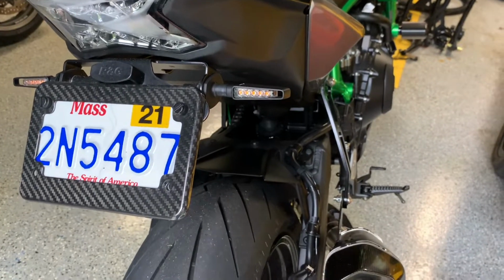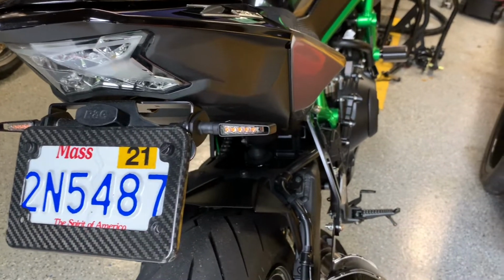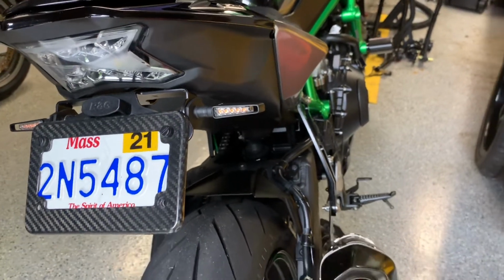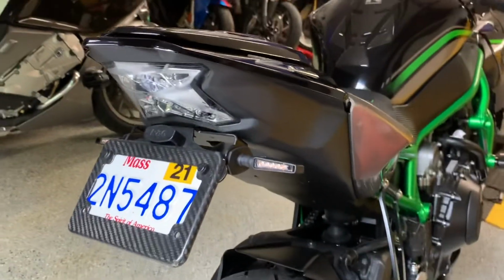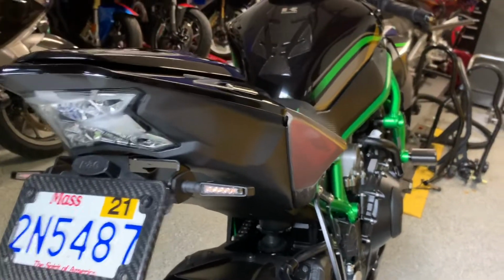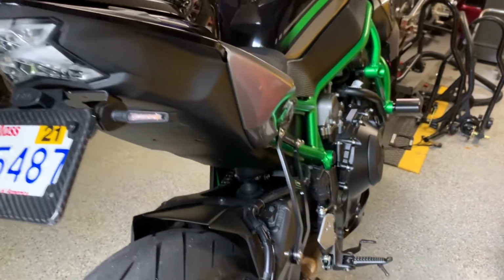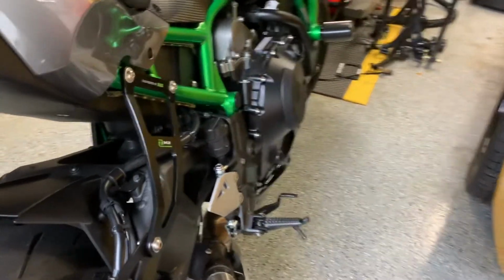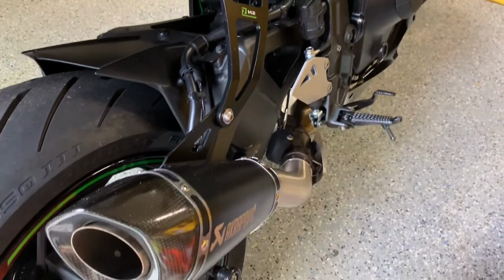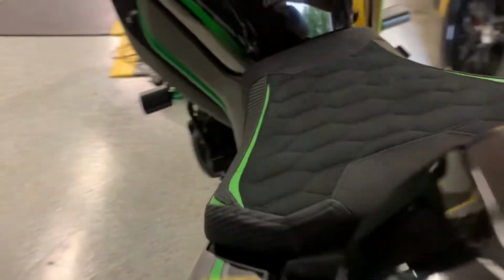Went with the R&G Tidy Tail. Installed a few of these on a couple different bikes. Basic, simple, good quality, no issues. I would certainly recommend them. Kept the factory rear brake light. It's not integrated, so the Rizoma signals are separate from the tail light. And again, R&G exhaust bracket as well.